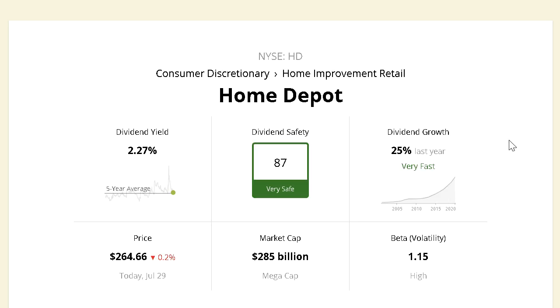With regard to dividend safety, again, they have a very safe dividend with a score of 87, so very unlikely that the dividend gets cut anytime soon.